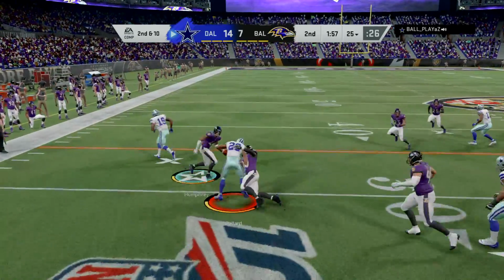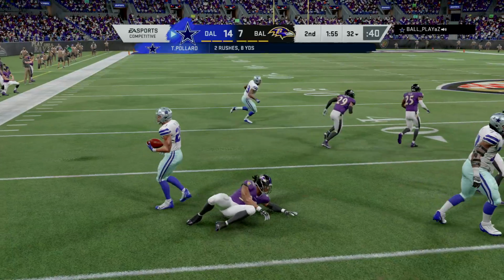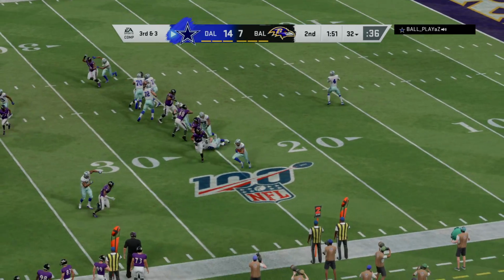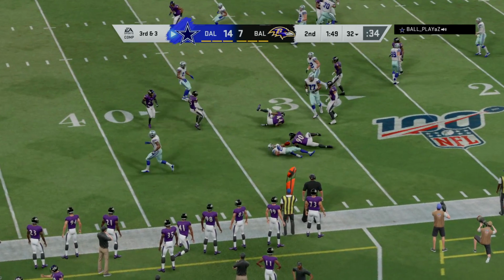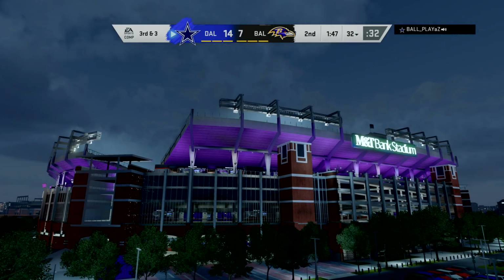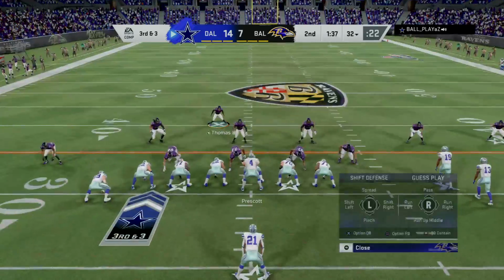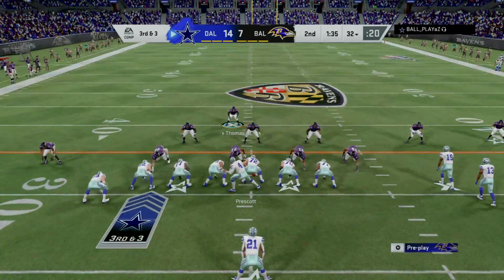On 2nd down, it's Pollard. He's going to be dropped following a pickup of 7 past the 30 to the 32. That was a good run, probably right on the edge of breaking into something really big. So the defensive guys right now are talking about, okay, what can we do to slow him down before he truly gets started?